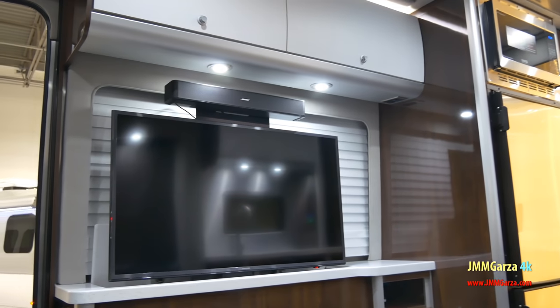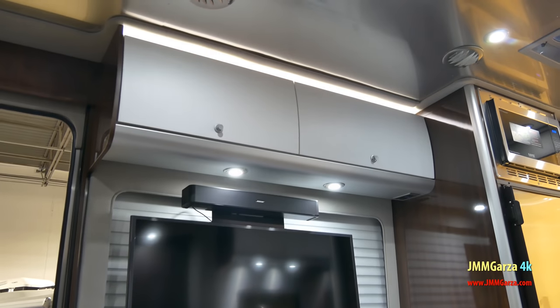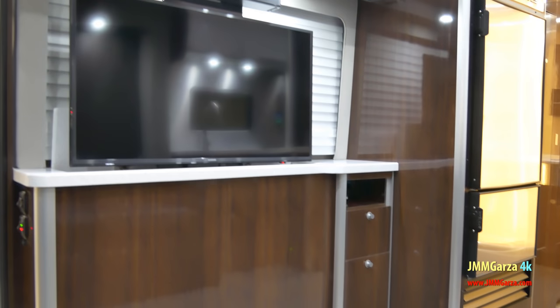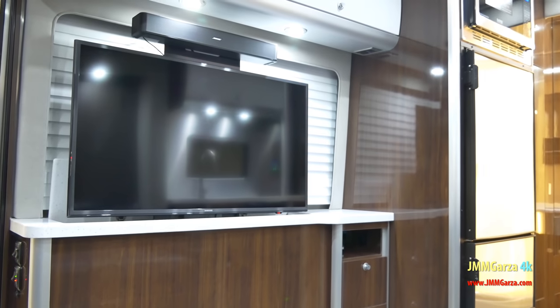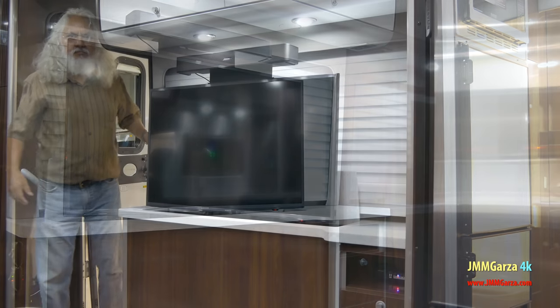There's that TV with a little Bose soundbar. Very nice. I like it. There's some storage above it. Those cabinet doors up there, you could put fingerprints on them, but the other, see that brown wood laminate? It collects fingerprints like a champ. I left my fingerprints all over this thing, so if the FBI is looking for me, they can go down there and check it out.